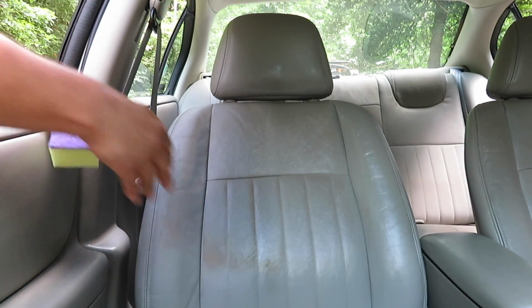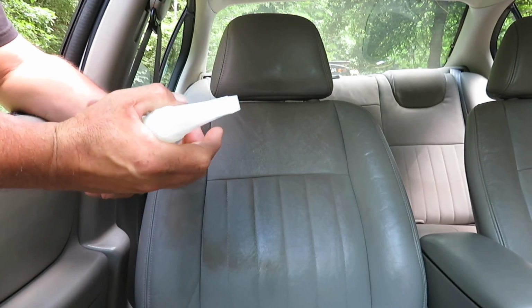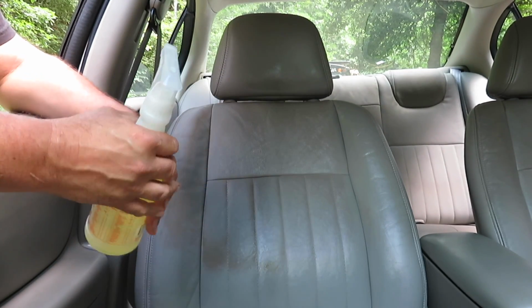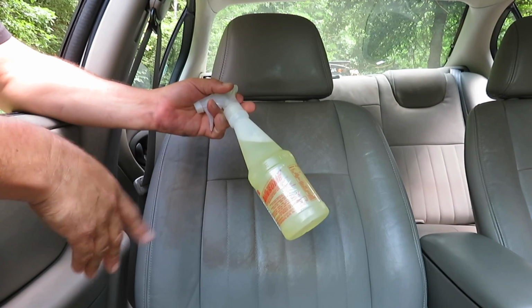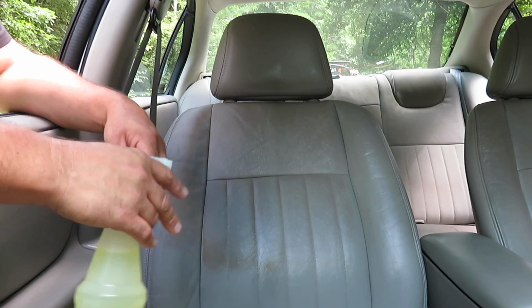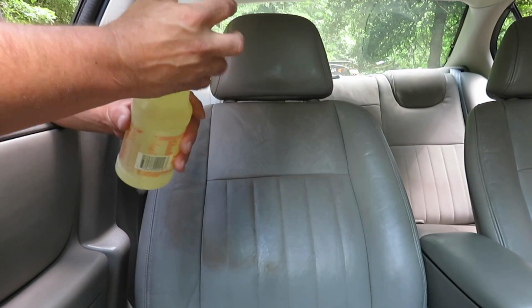Okay, that's one application. We did 2 applications of the other one. So we'll go ahead and do our second application. I can already tell that in just one application of this stuff, it has done a better job than the actual stuff that's made to clean it. By the way, I got both these from the dollar store. Can't remember how much they cost, but they weren't expensive. Actually, the other stuff cost more than this did. This was pretty cheap. Just a couple of bucks, maybe $3.